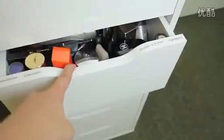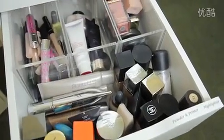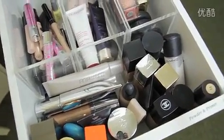The next drawer is one of the fullest ones. This is my base drawer. So I have foundation, concealer, powder and primer, and highlighter, and it looks a little something like this. Kind of looks messy, but it's organised, kind of in my eyes. I know where everything is.